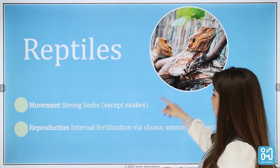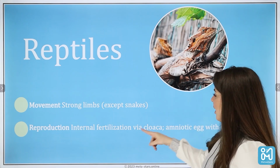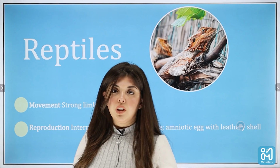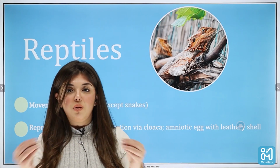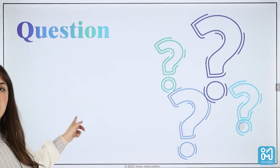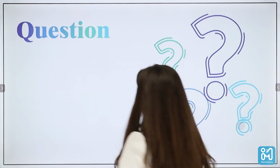They have strong limbs, except a snake, by the way, and they have internal fertilization with an amniotic egg. Internal fertilization means the egg and the sperm get fertilized inside the mother's body. Please tell me what's the answer to this question.